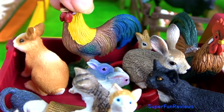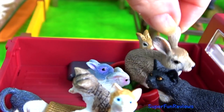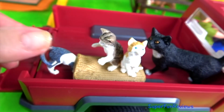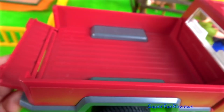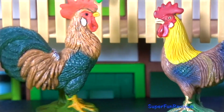And here comes some more animals. 2 roosters, a rabbit, another rabbit, 3 baby bunnies, 3 kittens, and a cat. We don't need an alarm clock around here.